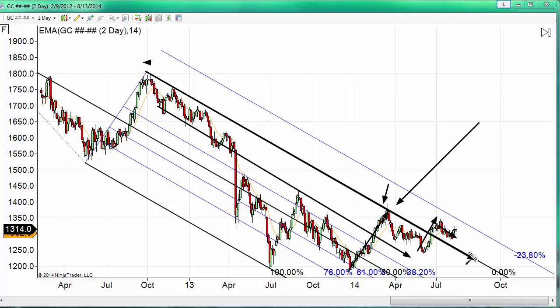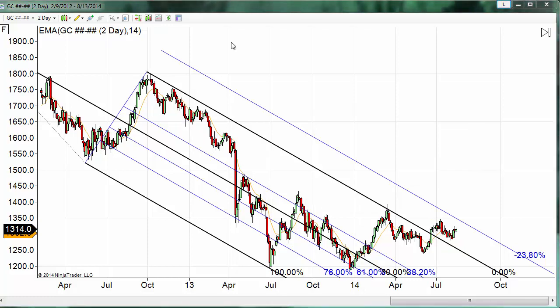And that is, to me, a good sign in terms of the market moving to the upside. Now, the next thing that we'd want to see in terms of this chart, as you can see, I've added a negative 23%. That will be our next level in which we really want to see the market break above, which is going to be this particular channel line.